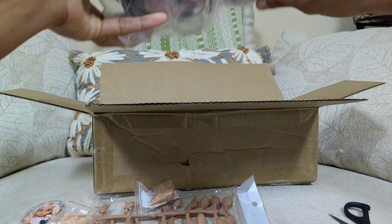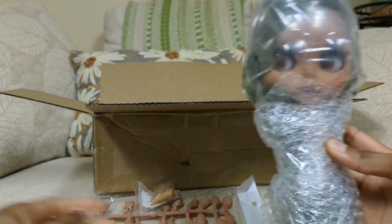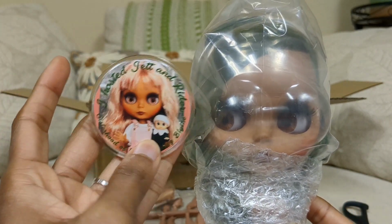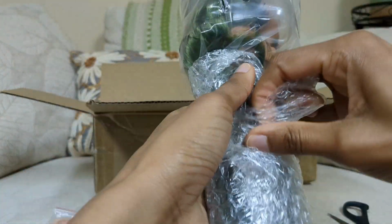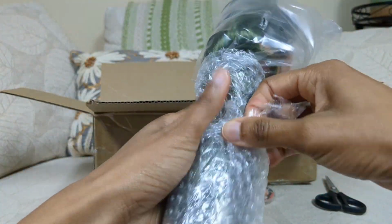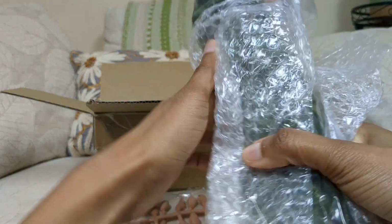Alright, and now it is time for the doll. So here she is. The face is very similar to Jett's face, so I really liked her face, and I wanted to get one that was very similar to her. This one has green hair, which is very different. I don't have any doll with green hair in my collection, I don't think.